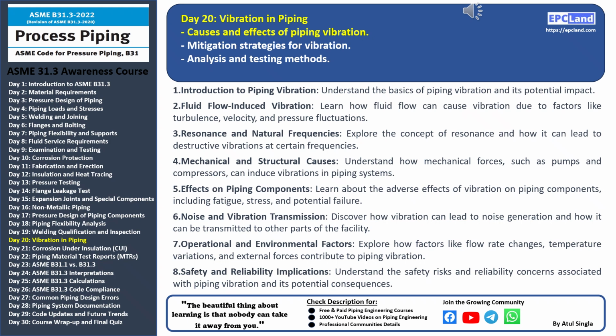Noise and vibration transmission. Vibration isn't limited to the pipes themselves. It can generate noise and can also be transmitted to other parts of the facility, affecting nearby equipment and structures. Operational and environmental factors. Piping vibration can be influenced by various factors, including changes in flow rates, temperature fluctuations, and external forces acting on the system.